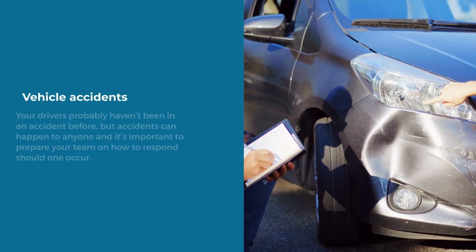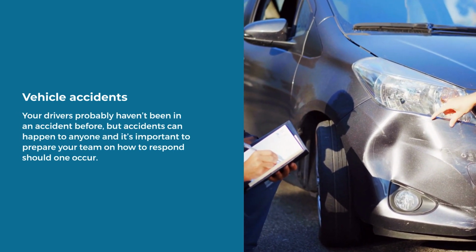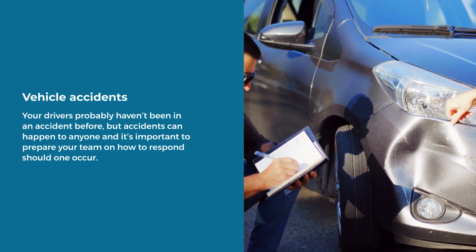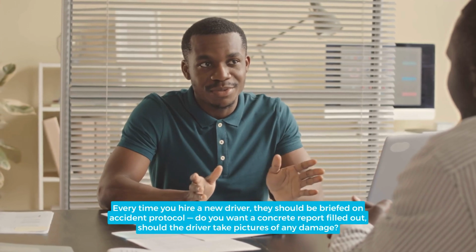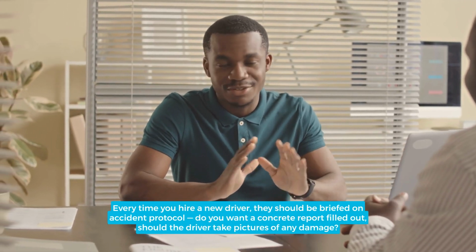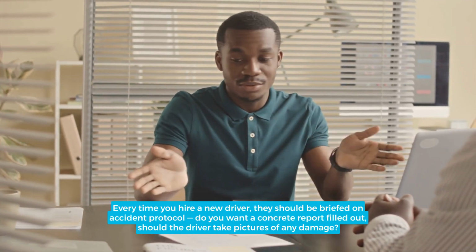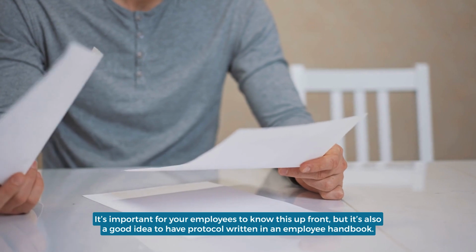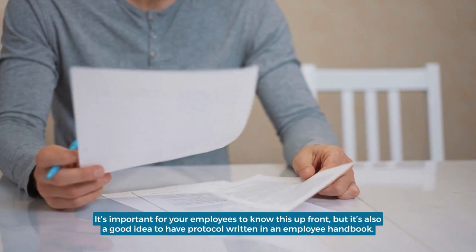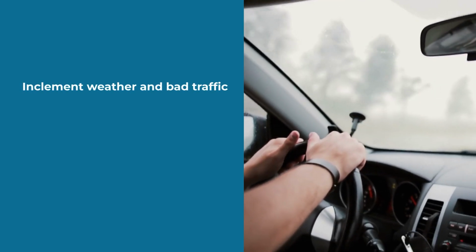Vehicle accidents. Your drivers probably haven't been in an accident before, but accidents can happen to anyone, and it's important to prepare your team on how to respond should one occur. Every time you hire a new driver, they should be briefed on accident protocol. Do you want a concrete report filled out? Should the driver take pictures of any damage? It's important for your employees to know this up front, but it's also a good idea to have protocol written in an employee handbook.